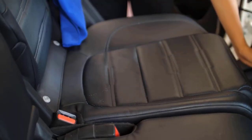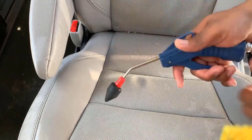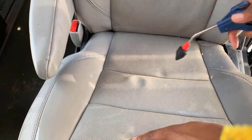Start by cleaning the leather seats to remove dirt and grime. Use a vacuum cleaner to suck up any dust and debris. Then, take a soft cloth and apply a mix of mild soap and water. Wipe the seats gently but thoroughly. Avoid soaking the leather with too much water, as it can damage the material. Once done, wipe the seats with a clean, dry cloth to remove any leftover moisture.